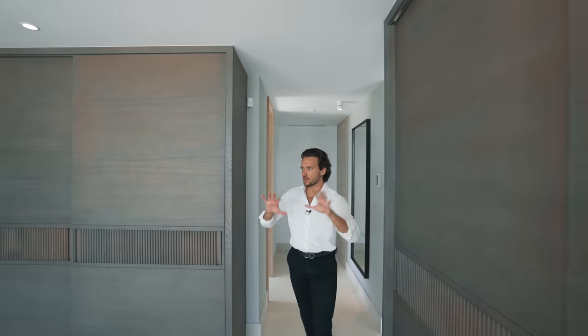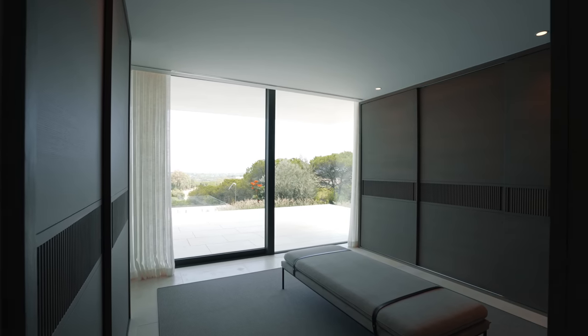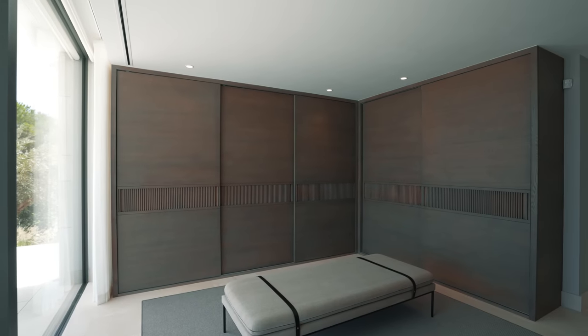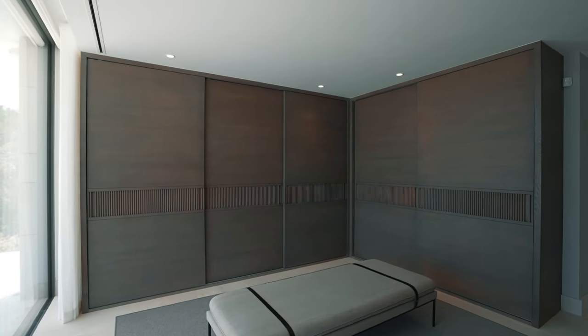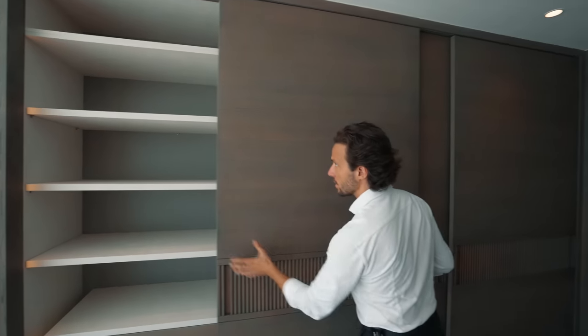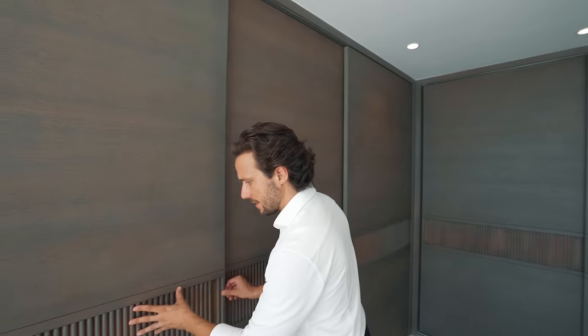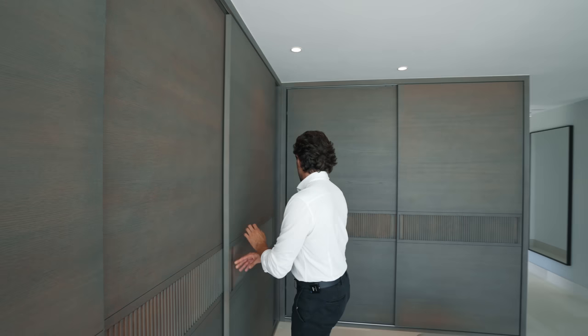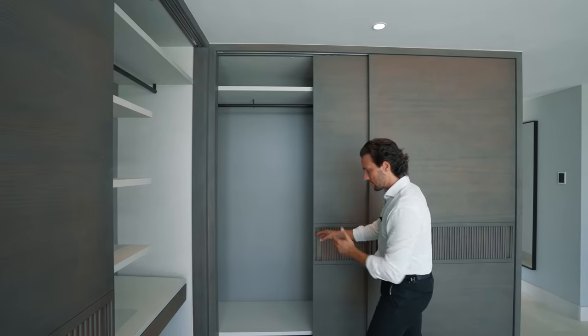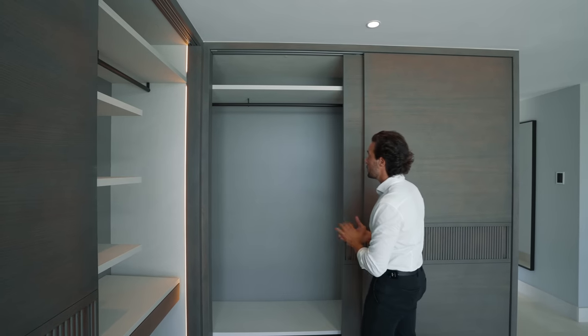Let me quickly just show you guys this walk-in closet, basically. Big ottoman right in the center, and a lot of space for you to put your clothes. Like here, open shelving, drawers, LED light, nice sliding doors as well. Another one here and here. Now I'm opening all these up for you to get an understanding of the dimensions.